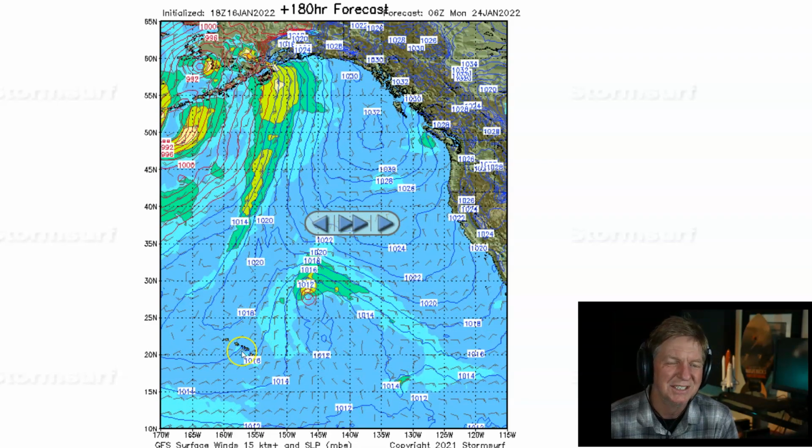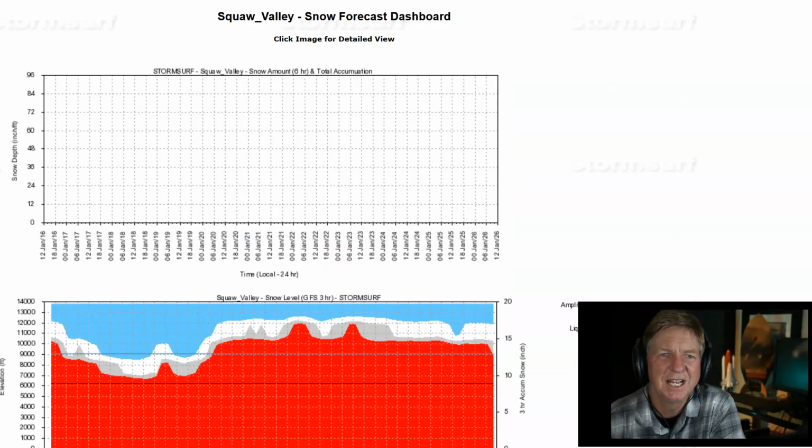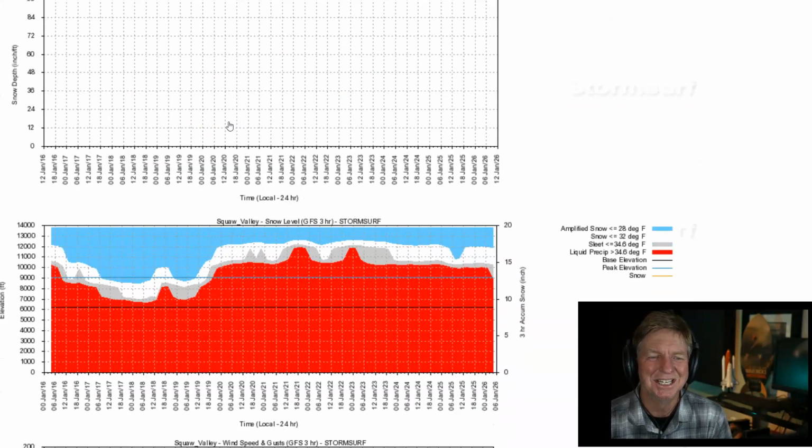This might be a bit of an issue for Hawaii. Northeast winds, protected breaks will be okay, but U.S. West Coast, pretty much a light flow, so no major weather systems forecast. And as expected, no snow forecast. We're just using Squaw Valley, Olympic Valley here, as the proxy for the whole Sierra because it's further north. And if it isn't getting it anywhere south of there, probably isn't getting anything.